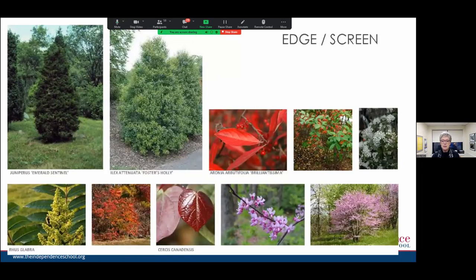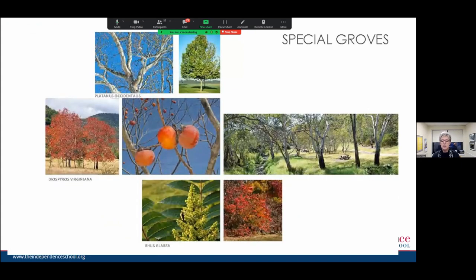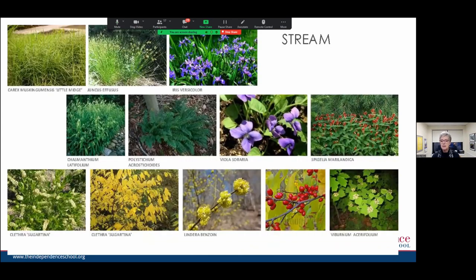Edges and screens, things that we could plant that are native that would provide sort of interesting opportunities for creativity and problem solving that are naturally growing. Groves that you find. The stream is planted with plants that are native to what would grow in a stream in this area.